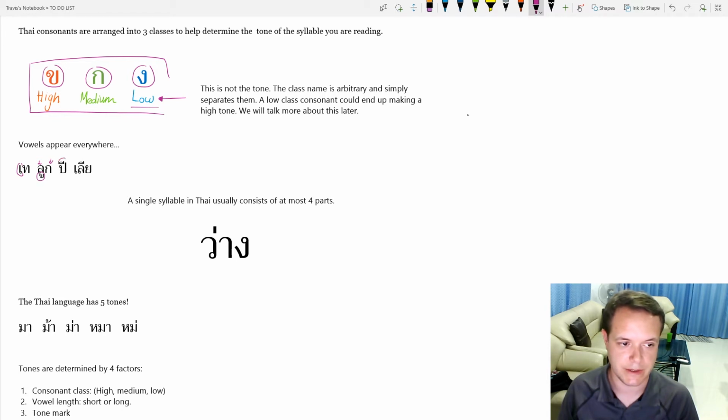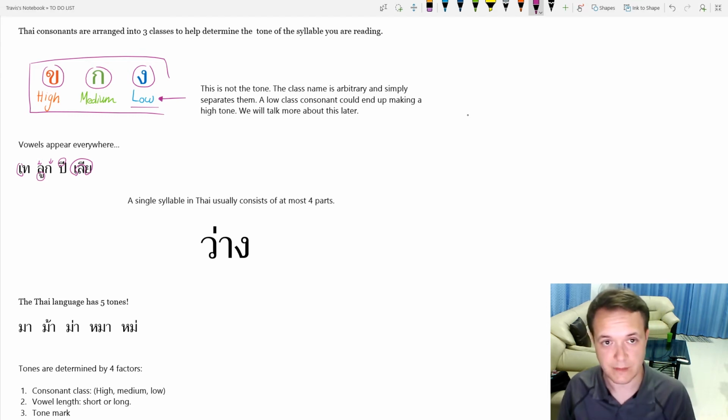The vowels can appear above the consonant. So this is a hard B, ba, and this is an E, so be. And then in many cases, vowels can appear literally all the way around the consonant. So all three of these things make up a single vowel, which is iya. So it's pronounced, this is an L, it's pronounced lia. But anyways, it gives you an idea that vowels appear in many different places around the consonants.